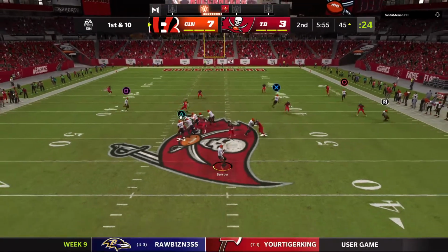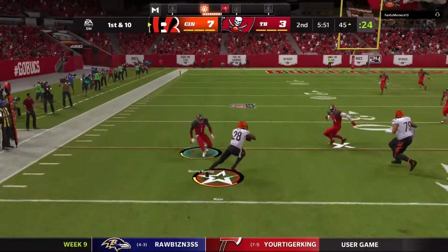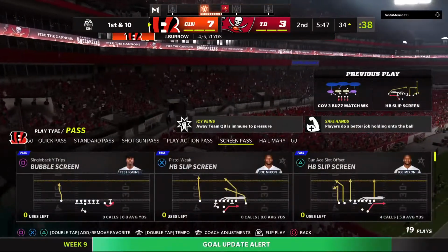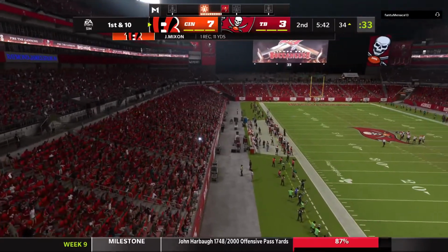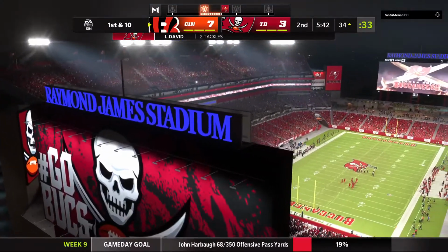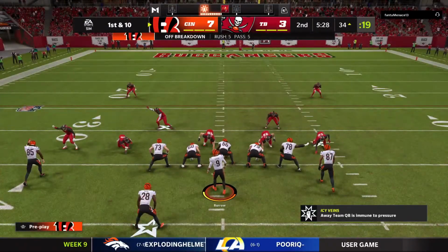On 1st and 10, Joe Burrow. They'll set up the screen here to Mixon. And he's corralled, but not before getting it inside the 35. Well, I like the play design there. They occupied the defense downfield, everyone trying to account for someone. But unfortunately, they didn't account for the running back slipping out of the backfield, and he was absolutely unnoticed and wound up getting big yards on that play.